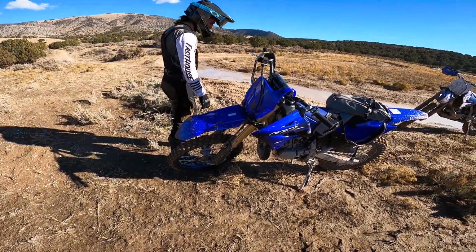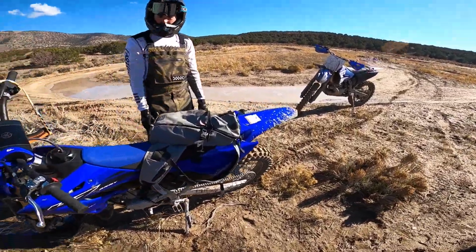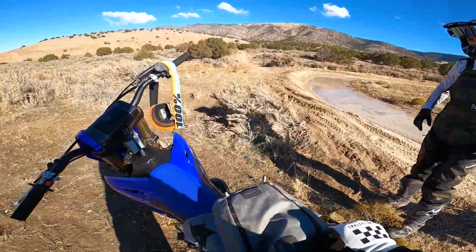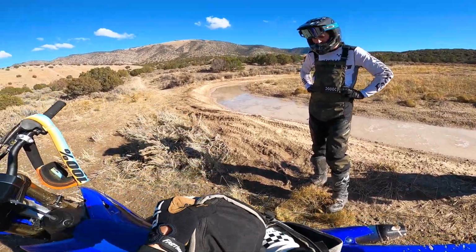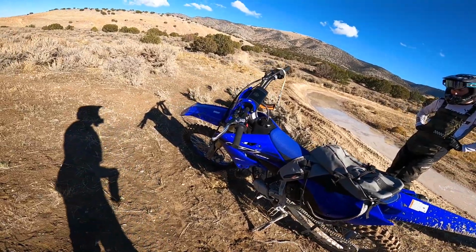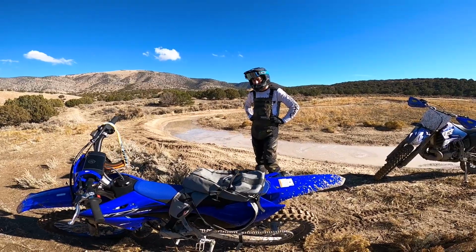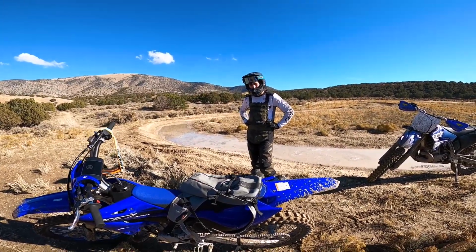Cool. So, the bike that was built for Chase, 2023 YZ250X. Well, there you have it. If you like YZs of old, you're probably going to love the new one. So, try one out if you can. Try to find a good deal. I kind of want to compare it to the regular YZ250. Yeah. I want to compare it to the 300 really bad, like back to back.